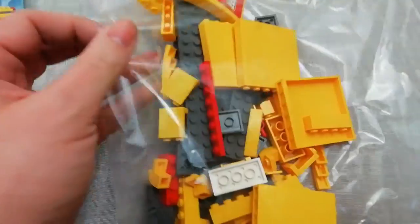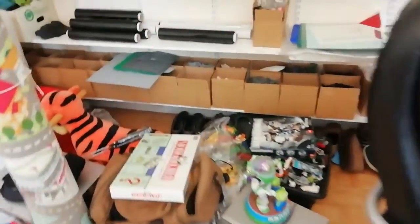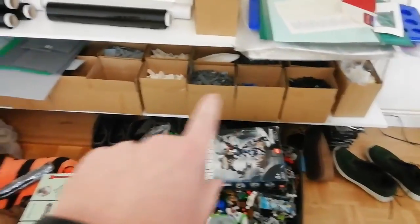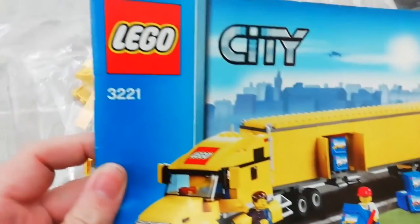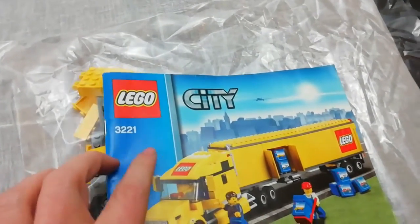I've started collecting the bits out of obviously all of those boxes. Down the bottom there are all Lego with the baseboards and stuff. Obviously this is stuff that I need to find a home for now. But yeah, I've already started collecting those bits out of those boxes. So it'd be interesting to see if I've actually got all of the bits. But 3221, I think that's an okay set as well.